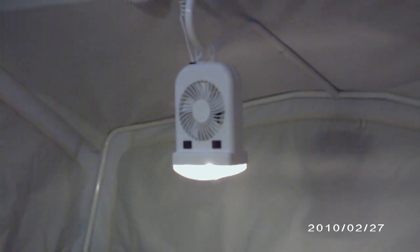Little lights with fans on them. It's pretty neat. Our table, actually you can take it outside. It's not actually attached. So you can actually take it outside if you want.